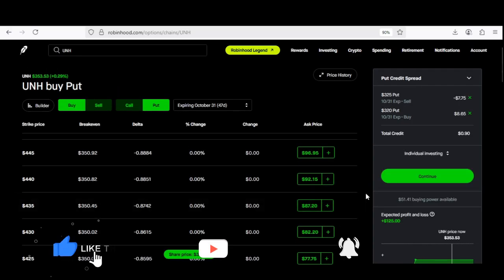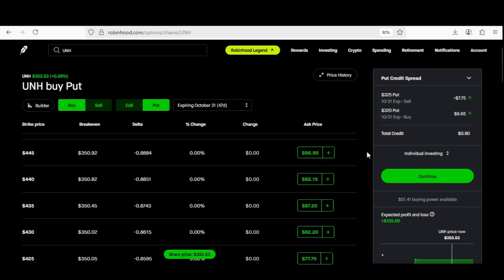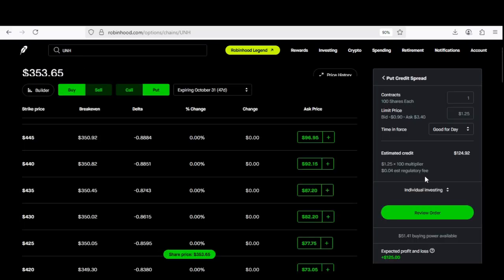Okay, this new option strategy is going to be known as the put credit spread. So right now, although United Health has gone up over the past week, it still has lots more opportunity to run. The put credit spread is a bullish option strategy, meaning once you get into this option strategy, you're of the mindset that the current share price is going to continue to go up. Hence, I'm doing a put credit spread, which is a bullish option strategy. Let's go ahead and hit continue.